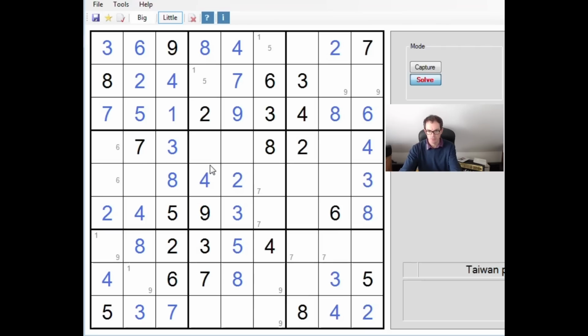Now, okay, I have spotted something that might be useful. It might not be necessary. It's more complicated than I thought this puzzle was going to be, but let me just give this a quick stare to see if I can see anything easier. Otherwise, I'll come back and talk about it.